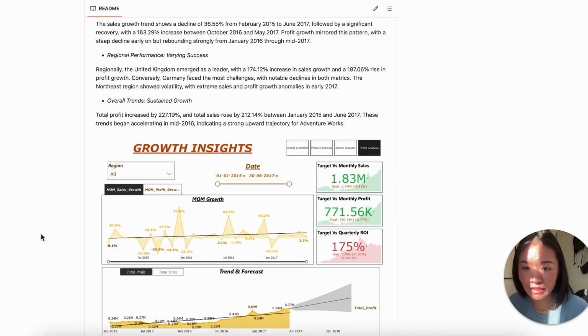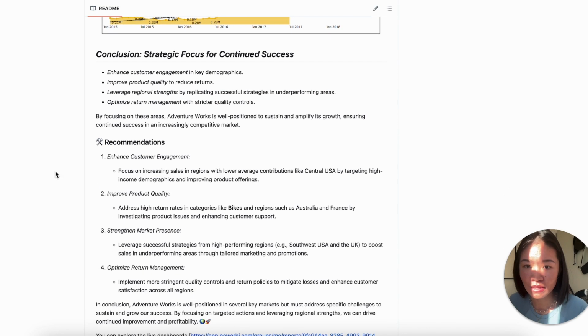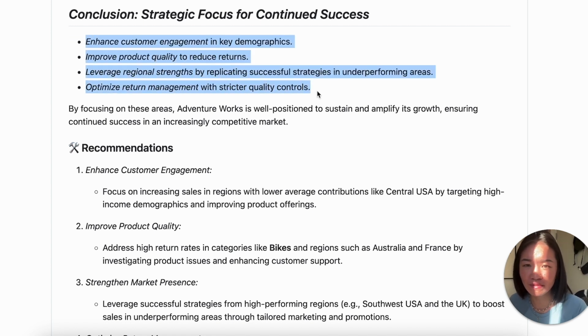Okay, now let's go down to the conclusion section. So strategic focus for continued success: enhance customer engagement and key demographics, improve product quality to reduce returns, leverage regional strengths by replicating successful strategies in underperforming areas, and optimize return management with stricter quality controls. So I like that you have this top line overview here, and then you actually dive into the specifics. This is really nice because this shows me, okay, high level overview, which one of these am I interested in? And let me read more about that here.